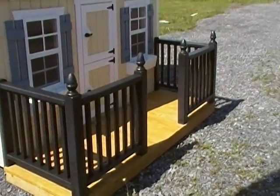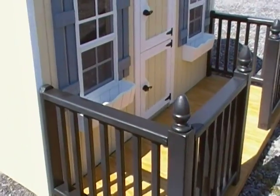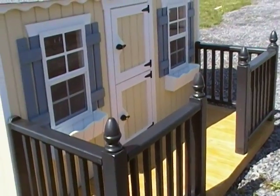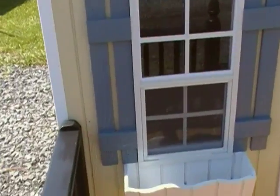There's your detachable porch. It's all pressure treated with painted balusters and posts. Real nice, and that's separate. It comes with it, but it's a separate piece, so you can move that around pretty easily as well. The trim work, even though it's smaller and shorter, they don't spare any of the details.